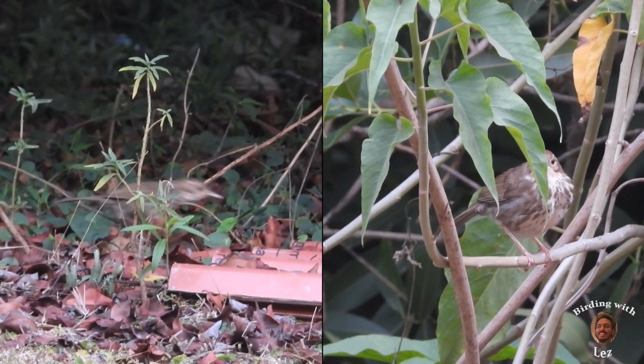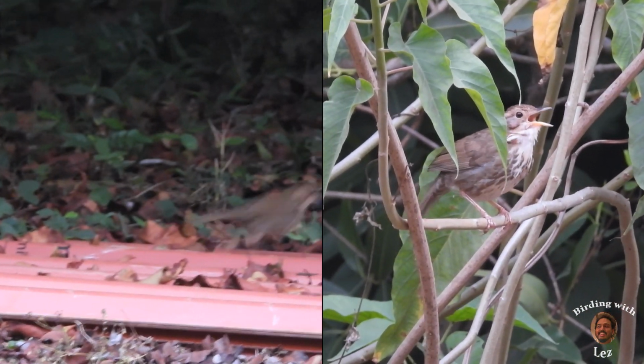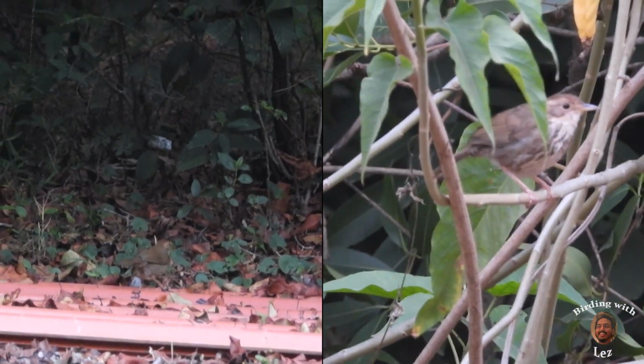Diet: omnivorous, feeding on insects, spiders, small invertebrates, and occasionally berries. Forages on the forest floor by scratching through leaf litter with its strong legs, as can be seen over here.